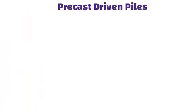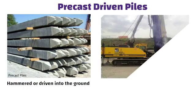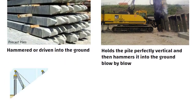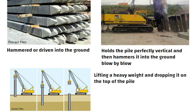Precast driven piles are first cast at ground level and then hammered or driven into the ground using a pile driver. This is a machine that holds the pile perfectly vertical and then hammers it into the ground blow by blow. Each blow is struck by lifting a heavy weight and dropping it on the top of the pile. The pile is temporarily covered with a steel cap to prevent it from disintegrating.